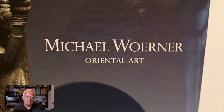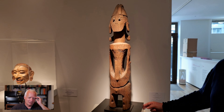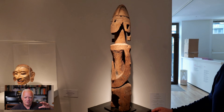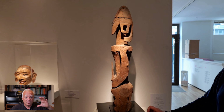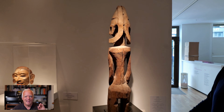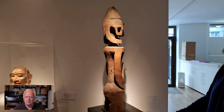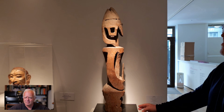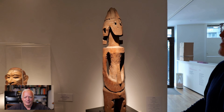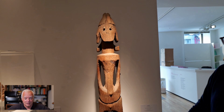Woerner, he made the exhibition together with Dirkin, but Dirkin doesn't want me to show his pieces, so you only see Woerner pieces like this Yukon. This is an all-awesome Yukon, how it should be. Woerner had really, I think, bangers. Yeah, it's called bangers. And this is one of them, this Yukon object, which is amazing.